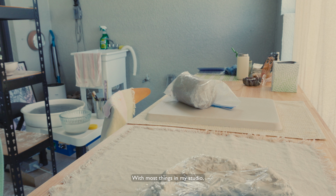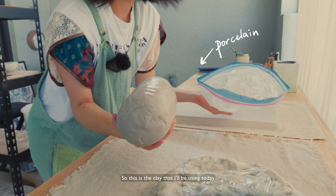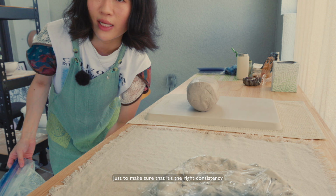With most things in my studio, it starts at the workbench. Cool, because I'm already here. So this is the clay that I'll be using today. Even though I already wedged it before, I'm just gonna give it a fresh wedge just to make sure that it's the right consistency.